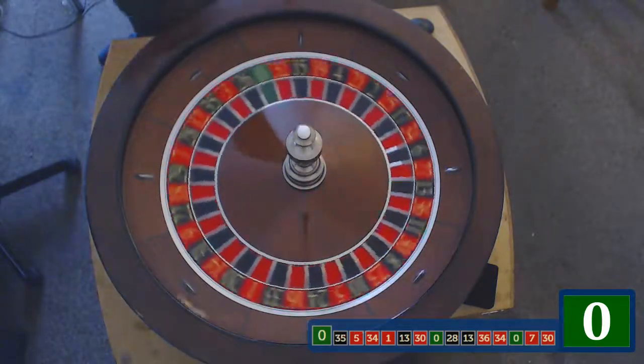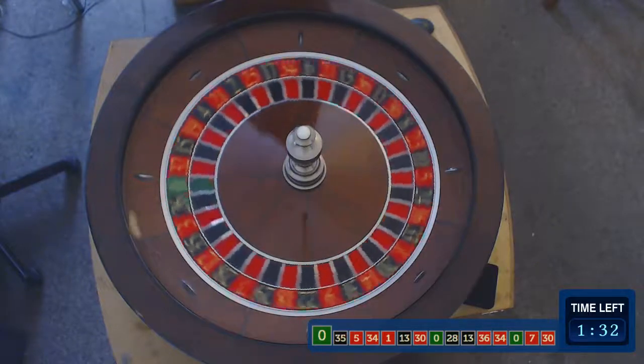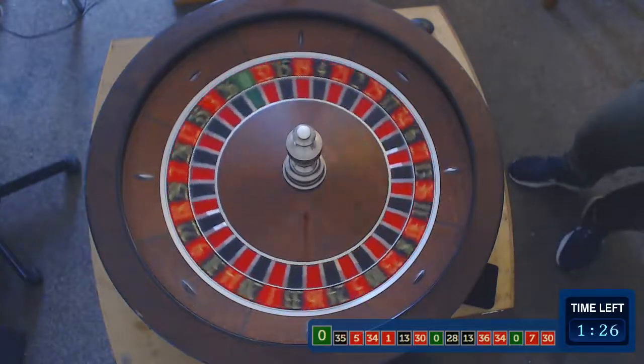That top section of the wheel is the hottest. It's very rare actually to get so many clustered in one little area. Normally they're dotted around all over the place, but today the hots seem to be at the top of the wheel.